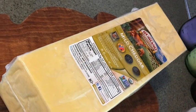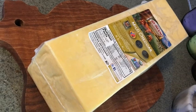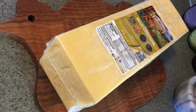You know, it could be looking, if you have an Azure Standard drop point and you're looking at buying grains and cheeses and various kinds of baking goods, herbs and spices. If you have a drop point near you, that's going to be one of the best places you can get high quality organic foods for the best price. If you don't have a drop point, then you're going to have to pay a lot in shipping.